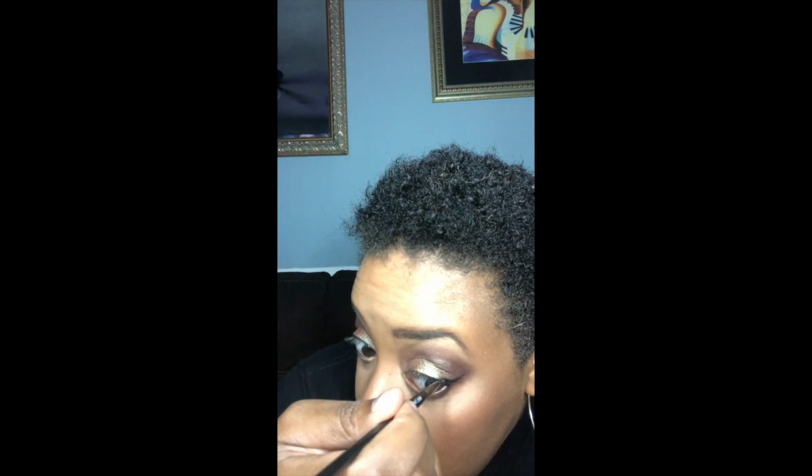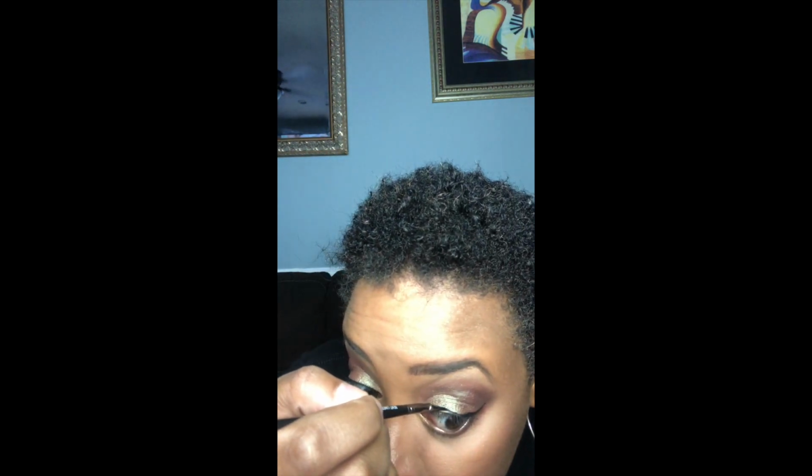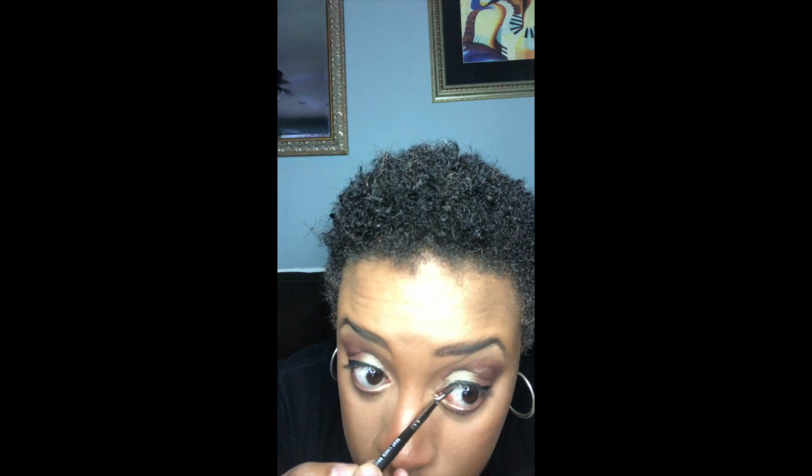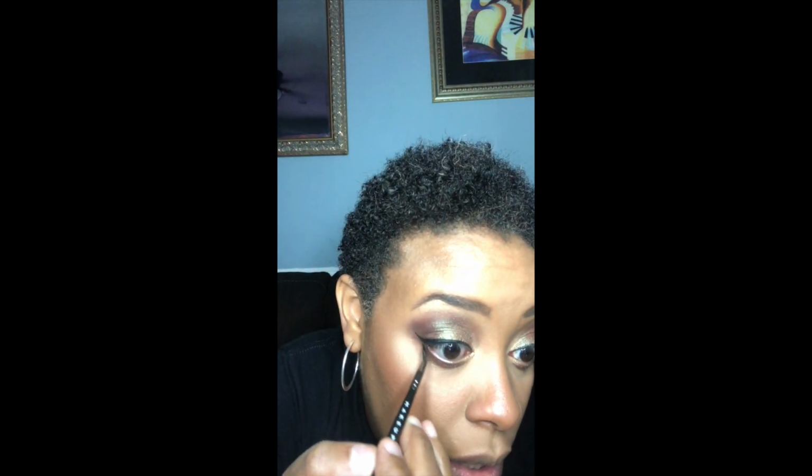For the left eye, take that brush. Don't mind me with these watery eyes. So we're going to take this as close to the lash line. What we're going to do here is just come lightly, carefully, work that liner down, like we did on the other side. Maybe I could straighten up that line a little bit. Take most of the product off the brush. Straighten up this line. Bring that down and connect it.